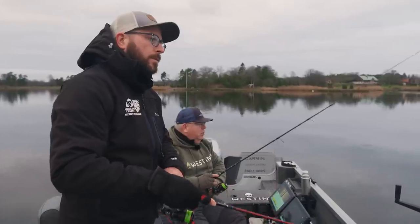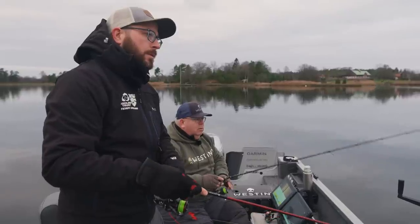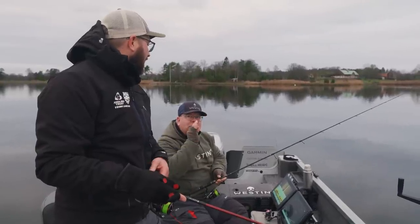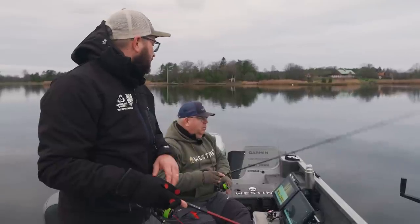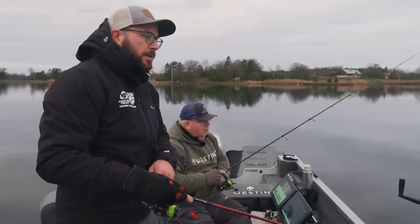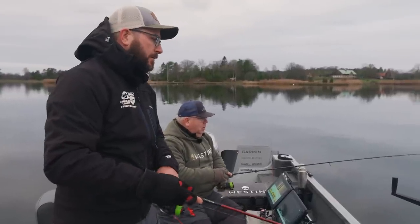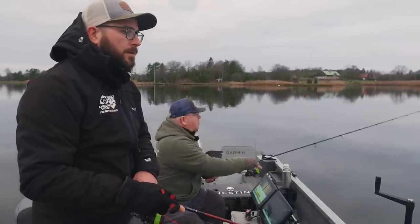But we'll see what happens. It should come some wind later in the day here. But it's always an interesting point about when that hook comes out. It's so gently hooked. Yeah, the bites have been really very soft, tiny bites, haven't they? Really gentle bites. So that tells you they are not really in the mood. We need to keep going, keep trying. Yeah, I'm sure if we get some wind later in the day, things will start to happen.